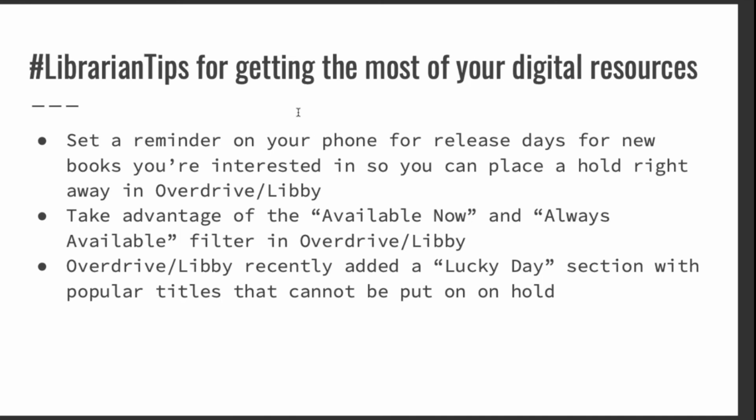One thing that Overdrive/Libby has actually just recently started doing is a lucky day portion of the website. So those are books where there's never a wait list. It's always first come, first serve. You get it for 7 days. And you just kind of see what's there and can check it out. It's very similar to our Lucky Day shelf at the North Shore Library, where it can't be placed on hold. You have to go get it. But first come, first serve. And some of the more popular titles, that's a good way to get around having to be on a wait list for a long time.